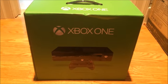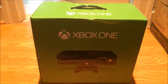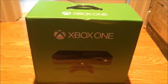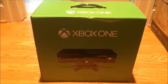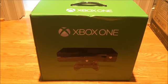I ended up selling them both because I just didn't play them. I wasn't too interested in the games in that generation, but the games that are coming out now are looking really good for the Xbox One and PS4. They're just looking fantastic. So I decided to pick one of these up after selling a bunch of stuff.